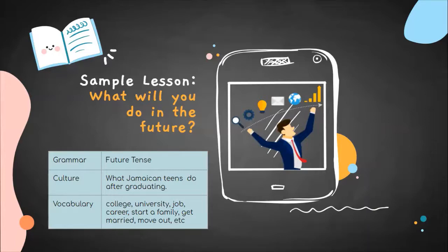So you could probably try to find some resource online talking about what Jamaican or Bahamian teens do after graduating. Of course, this is information that the students will be able to relate to because it would be about people, well, Jamaicans or Bahamians who are in their age group. You might have to ask some friends to record maybe a video or some audio just to have some material if it's not already available. But in any case, the students will cherish having that perspective, that unique perspective.